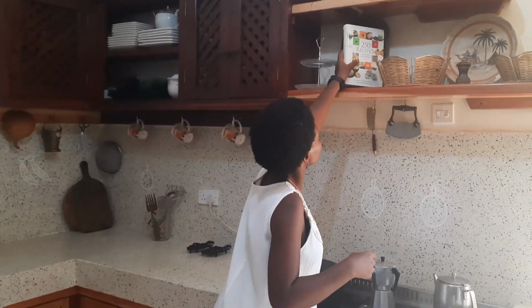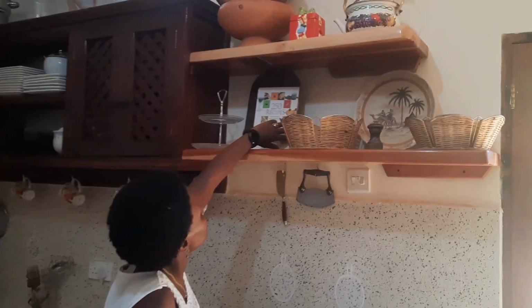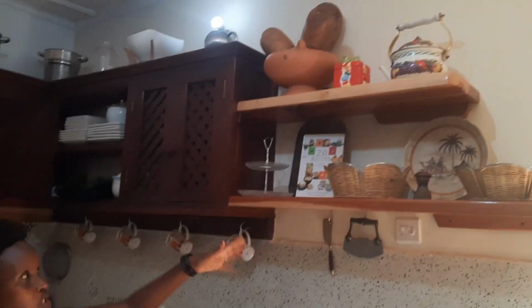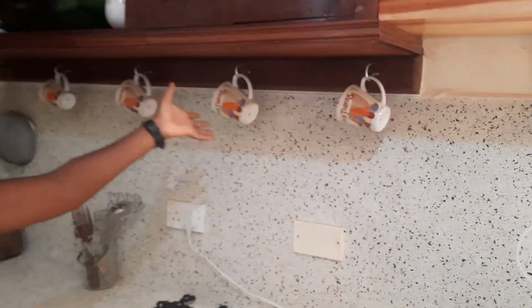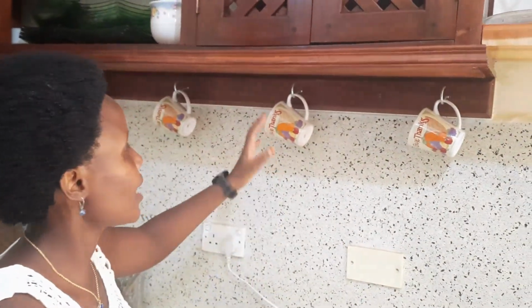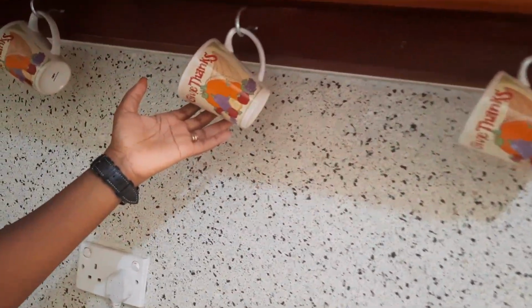I like looking at it because it has a beautiful story about it from my mother to me, and my child loved it so much. Yeah, and then all these things, and then let's come here. When we were almost done with the kitchen, I got these cups. It's called Give Thanks. Yes, I really give thanks for this kitchen.